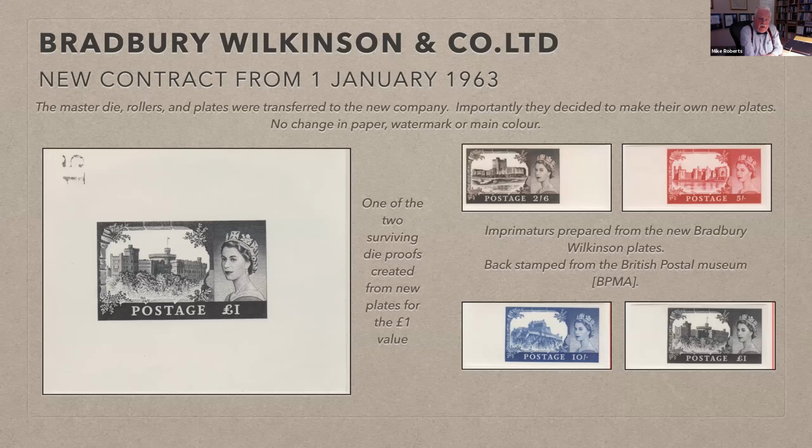Now, again, we're another 5 years on. So the Post Office decided they would have a new contract from the 1st of January 1963. And that was awarded to Bradbury Wilkinson. Again, all the master die, rollers and plates were transferred to the new company. But in this case, Bradbury's decided that from the master die and the rollers, they would make their own new plates.